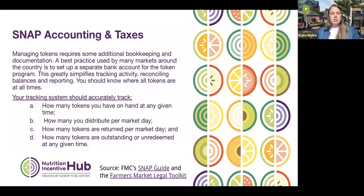Also track the tokens that you distribute during the market day. So how many tokens do you have on hand, and then how many tokens go out to shoppers? At the end of the market day, the data point is how many tokens are returned. So what are the amounts that you need to reimburse to vendors for those tokens that were spent? And then, many shoppers might take a couple extra tokens home if they didn't spend them, and bring them back for a later shopping trip. So how many tokens are outstanding or unredeemed, which means they might still be with your shoppers at any given time? These 4 data points help you figure out what's going on with your tokens and where they are.